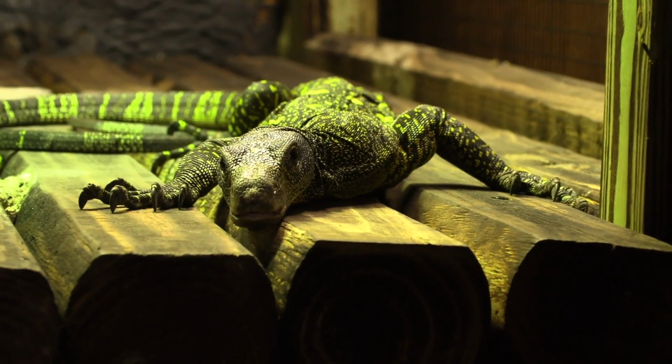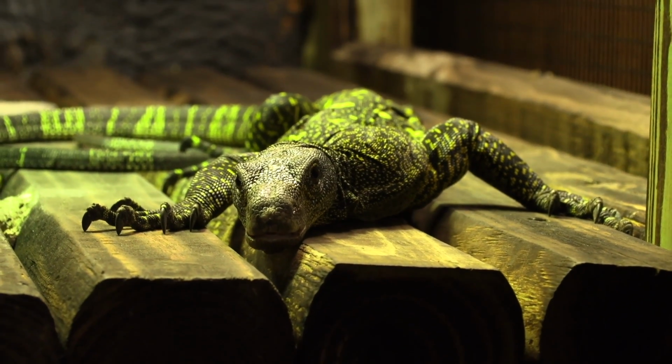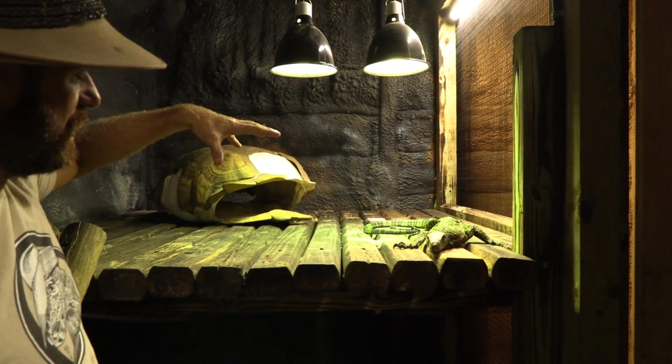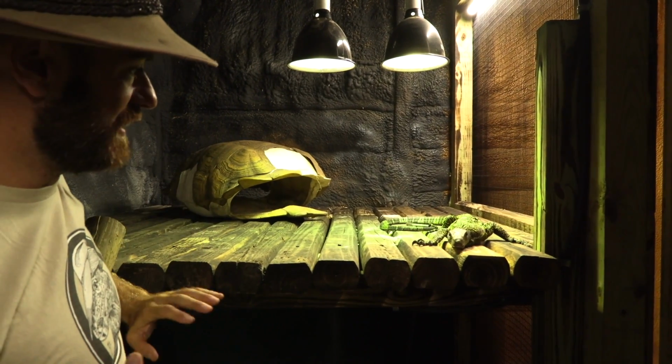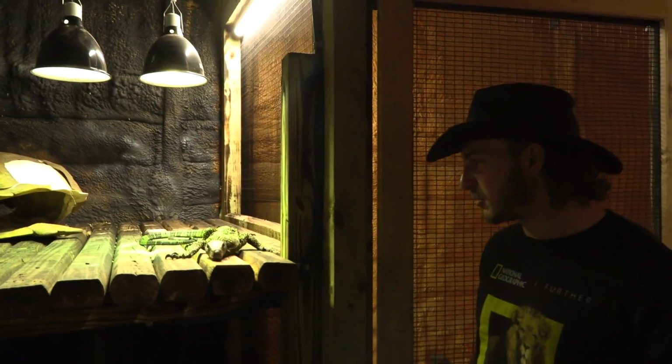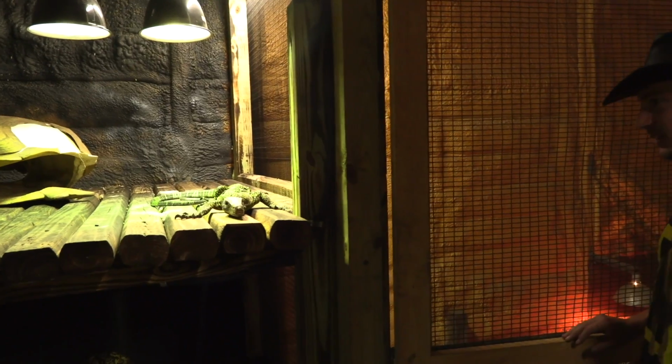So what we'll do is, we'll let her continue to sun. I'm using these Fluker lamps with their sunspot bulbs, and they're really cooking her. I'm happy that she found her way to the basking area. Well, we won't let her feel cornered. I'll back out. Yep, cool, man. Let her go on out.